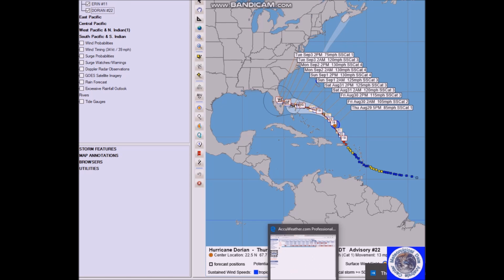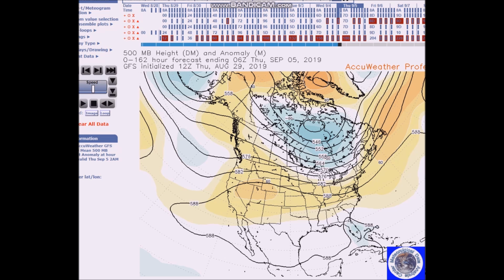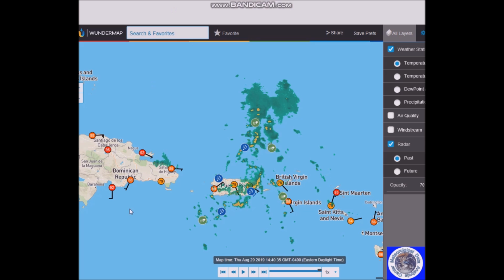We're going to take a look at the satellite image. Okay, this is the latest satellite image along with the radar image with the current weather conditions, and the ridge over the Western Atlantic should direct Hurricane Dorian on a track towards Florida early next week, then likely into the Southeast. Dorian is expected to bring heavy rain and strong winds, along with storm surge near the coast.